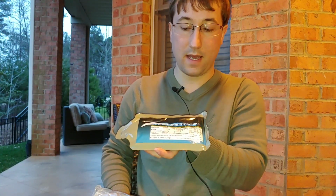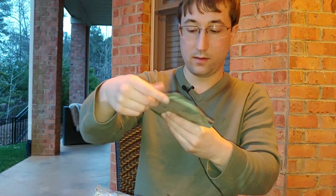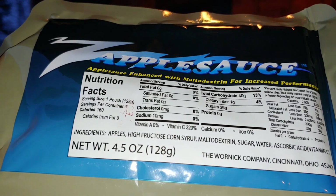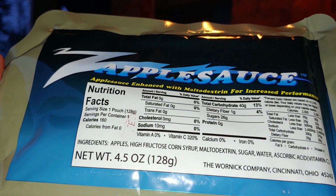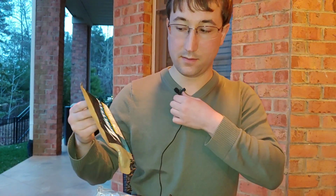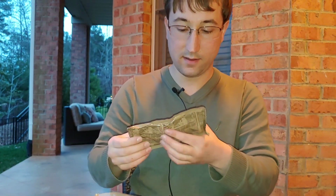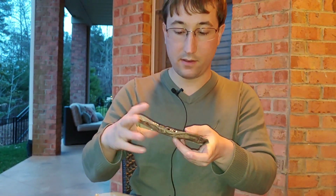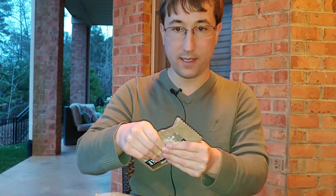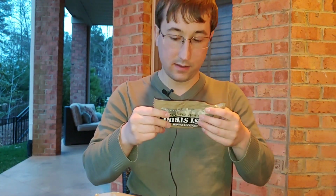We have ourselves some applesauce enhanced with maltodextrin for enhanced performance. So it has apples, high fructose corn syrup, not a great thing, maltodextrin, sugar, water, ascorbic acid, vitamin C. This is from Ohio. Has a nice design on that applesauce. It's pretty interesting. We have a First Strike bar, nutritious energy bar, chocolate flavor. These are great. This is definitely warped, however, but that doesn't really affect much, just a little bit on the shape. These are kind of bendable anyway, so let's put them back in place a little bit. Come out a little funny, that's all.